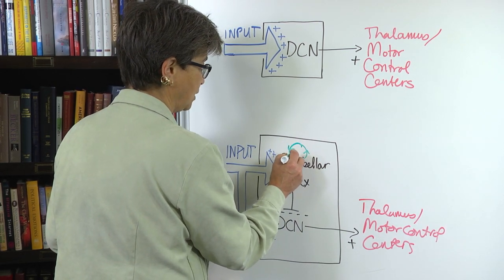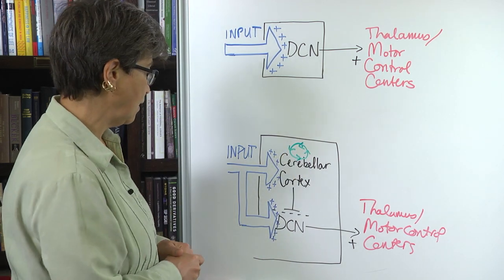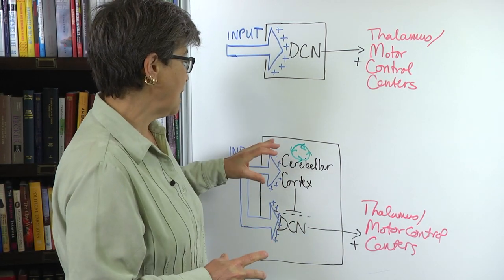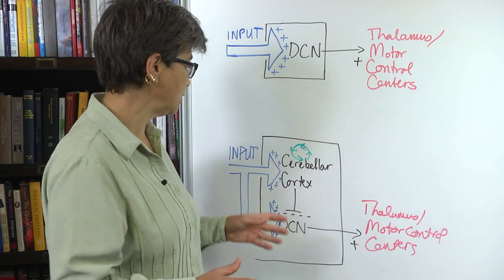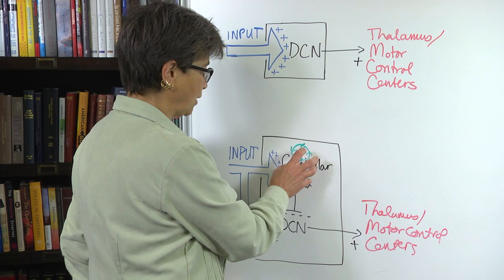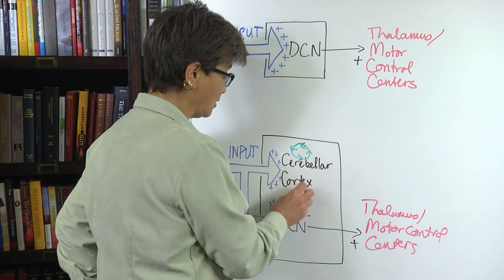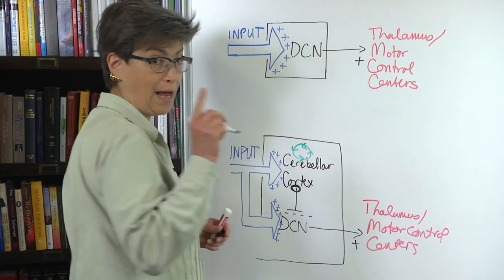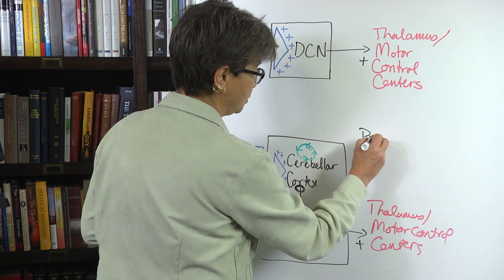I mean, this information is processed through very complex circuits that neurobiologists have been studying for well over 100 years. And it's an exquisite circuitry. We don't understand it perfectly, but it is really a beautiful circuit. And the consequence of whatever the cerebellar cortex decides, that consequence comes out through one cell in the cerebellar cortex. There's only one output from the cerebellar cortex, and that is the Purkinje cell.